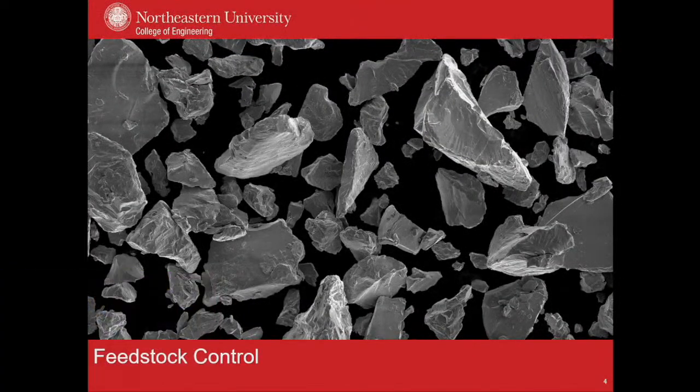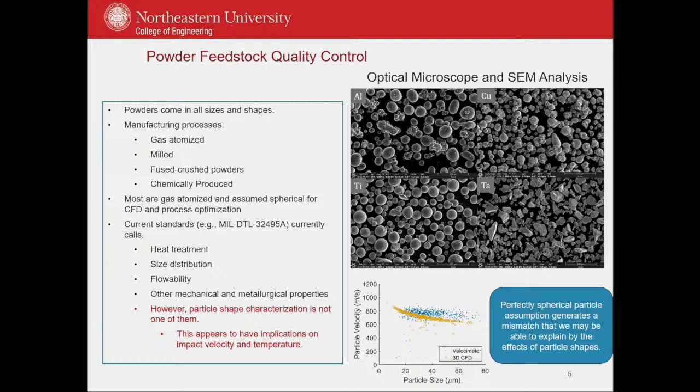All right, feedstock control. As Vic mentioned yesterday, powder feedstock parameters are probably one of the most important parameters in cold spray quality control in general. Powder feedstock affects your fluid dynamics, it affects the solid mechanics, the deformation of the particles, and it also affects the final microstructural properties and mechanical properties of your cold spray products.